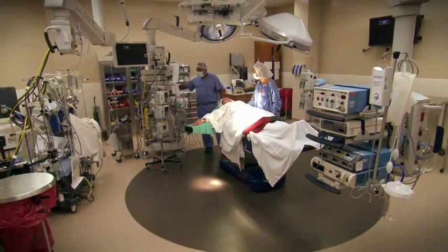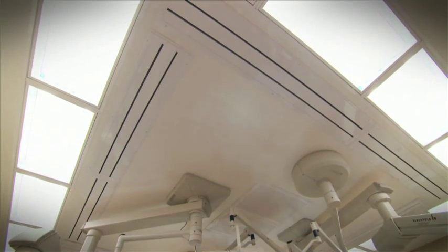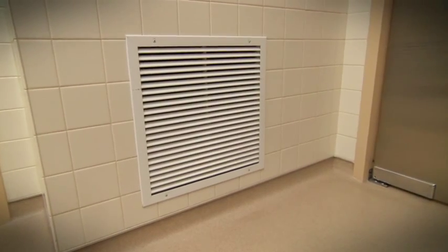Like so many other hospitals, Union's ORs are unoccupied for portions of the day, wasting energy with unnecessary air flows. You're exchanging the air maybe 15 times an hour in there, and historically you're pulling a lot of outside air in too. So any time that you can throttle those back down when they're unoccupied, it translates into an energy savings.